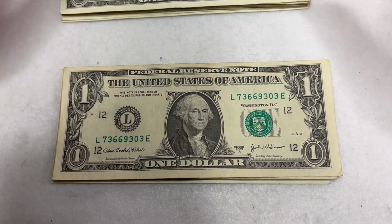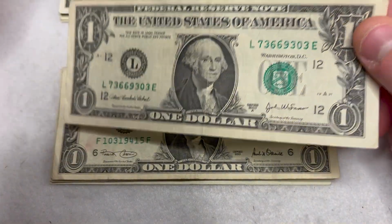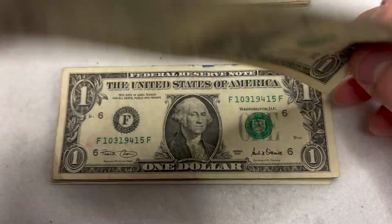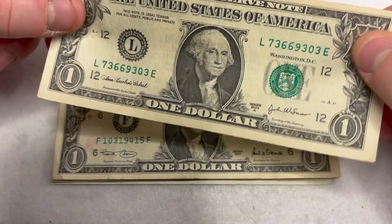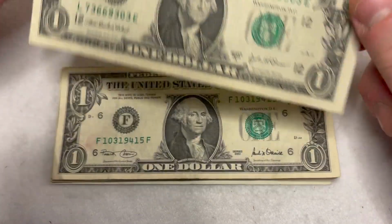So now we're moving into some of the older ones. I saved this one because I wanted to check it against the one that I have in my book and see if this is an upgrade. It's a 2003A, but it's in fairly good shape for being that. It's still got some crispness left to the paper, so I went ahead and pulled that one.